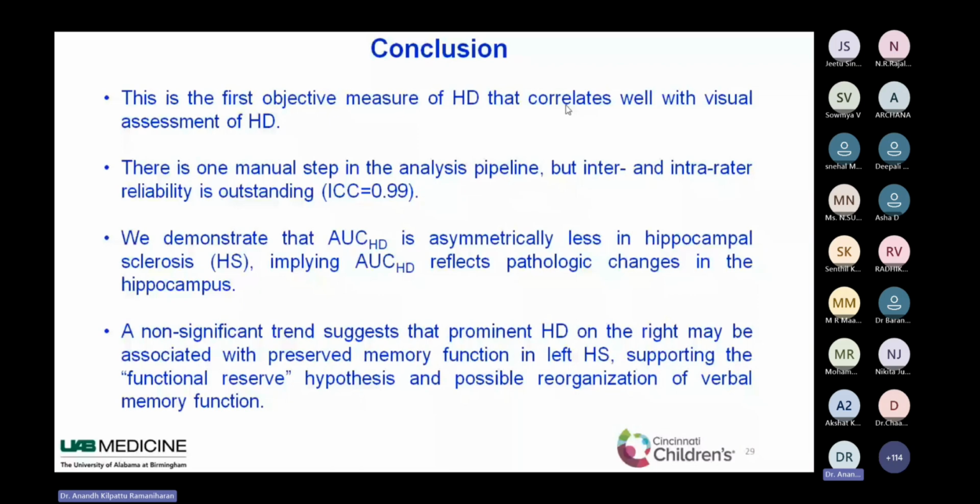These results were published, as I mentioned previously, in Epilepsy as well as Human Brain Mapping. Epilepsy is all about the subjective analysis, and the Human Brain Mapping paper is the objective method that we discussed. These are some of our references.